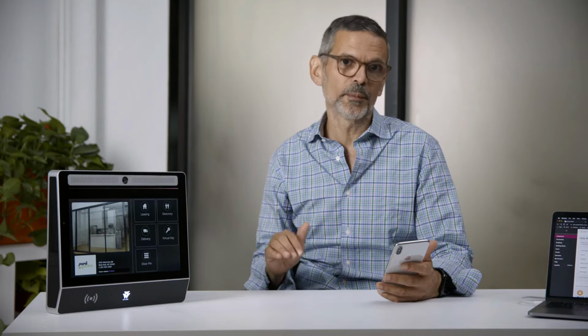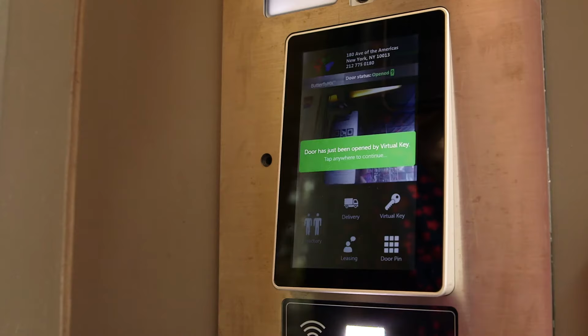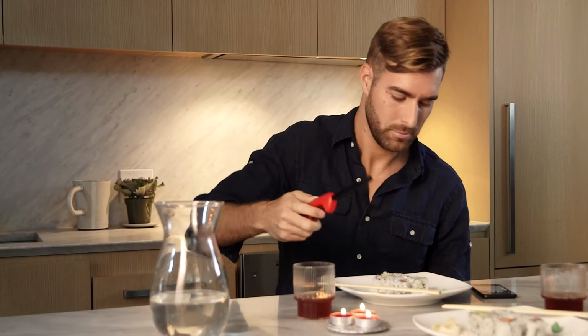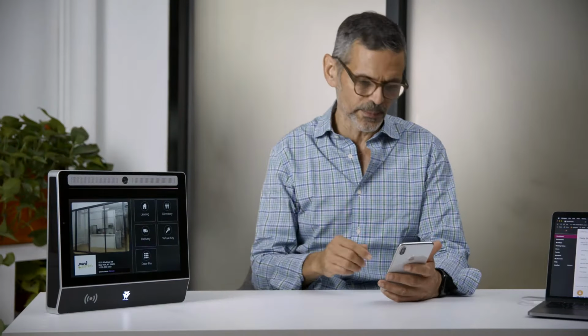If you have a friend or a service provider, like a dog walker coming over, you can send them a virtual key. Virtual keys are QR codes, just like the mobile boarding pass you use to get on a plane. Virtual keys are created in the mobile app and sent via text message or email to your visitor. Let me create a virtual key and send it to myself.